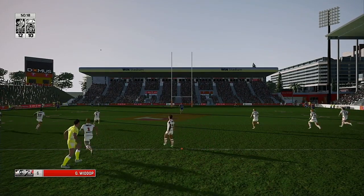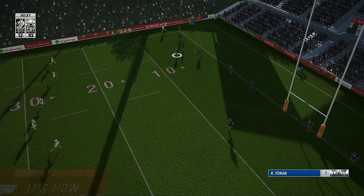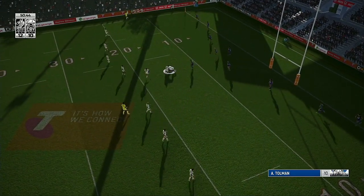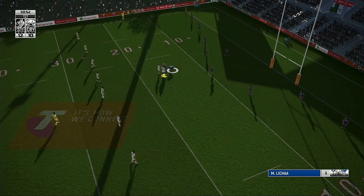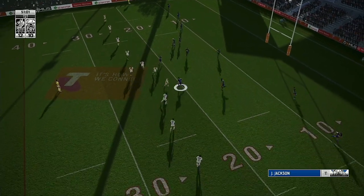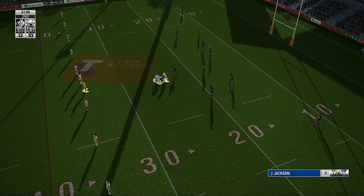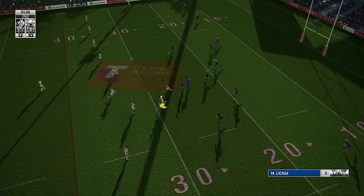Kicks long. He snaffles that one. Hill. One. Release. Clemmer. Jackson. Carrying defenders with him. Wow. Move it. That's your second.